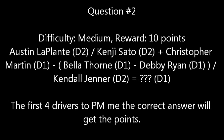Here's question number 2. This one's a little more difficult than the last one, so it is a medium difficulty question, and I will reward 10 points to whoever gets it correctly. This one's a little more difficult, as you can see by the parentheses between 2 of the drivers. Also, 3 of the 6 drivers in this are not really in the series, but they are considered face claims. You'll have to check those on my website.